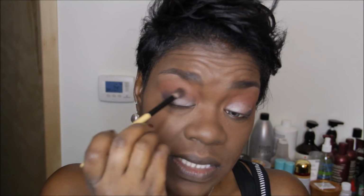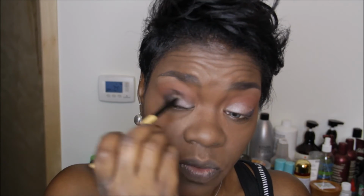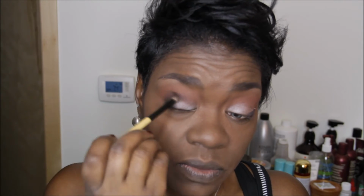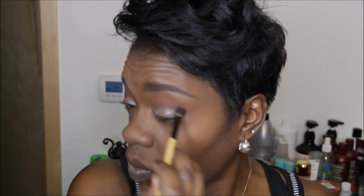I get my good old blending brush and just pull it into my crease. That's how pigmented this eyeshadow is. You can move it to wherever you want it. It blends out so beautifully with this brush. Look at that. Again, all I do is move it to where I want it.